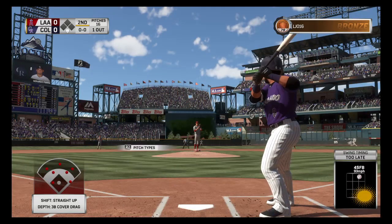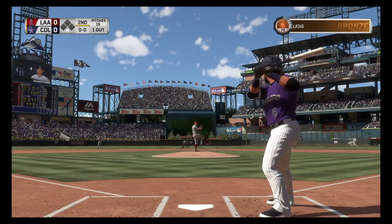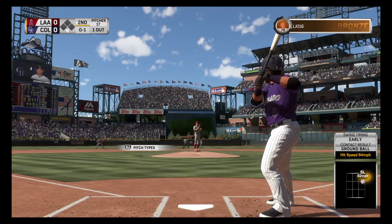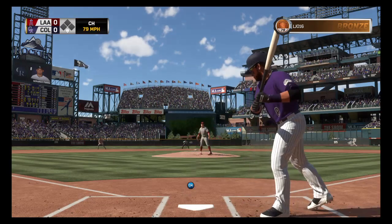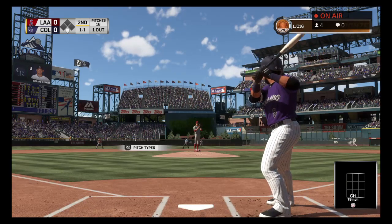In is Gerardo Parra. He's ready for his first at-bat of this early season contest. Swing and a liner, but foul. Into the windup. Here comes the 0-1. And the changeup is way low that time. Bottom of the second here with no score.